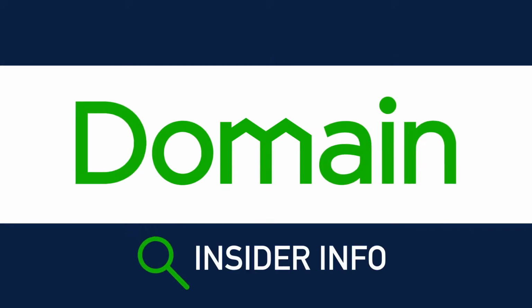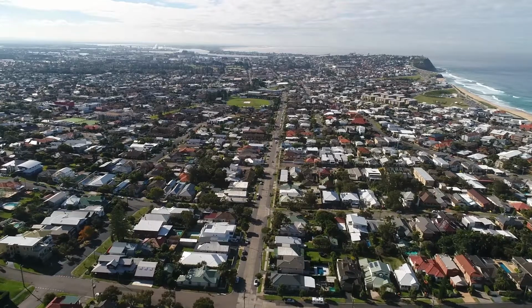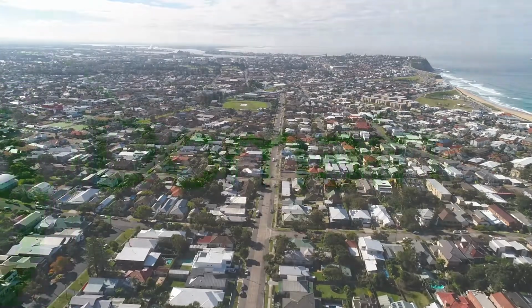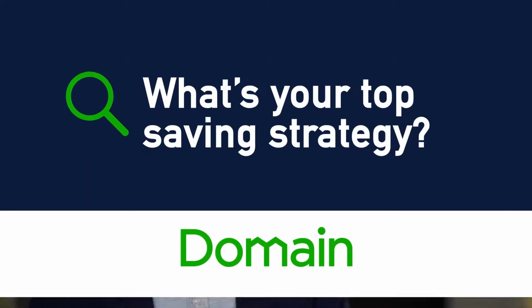Getting your foot on the first rung of the property ladder is always tough, but there are some ways to make it that little bit easier. Daniel from Domain is here with these top saving tips. Daniel, what are they? One strategy that works really well for a lot of people is the buckets approach. That means having your income from your job go into separate accounts. Most people can go for about 3 accounts.